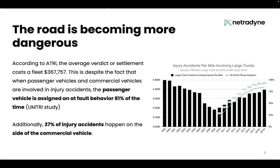According to the American Trucking Research Institute, the average verdict or settlement costs a fleet over $367,000. And this is despite the fact that when passenger vehicles and commercial vehicles are involved in injury accidents, the passenger vehicle is assigned an at-fault behavior 81% of the time. And additionally, 37% of injury accidents actually happen on the side of the commercial vehicle.